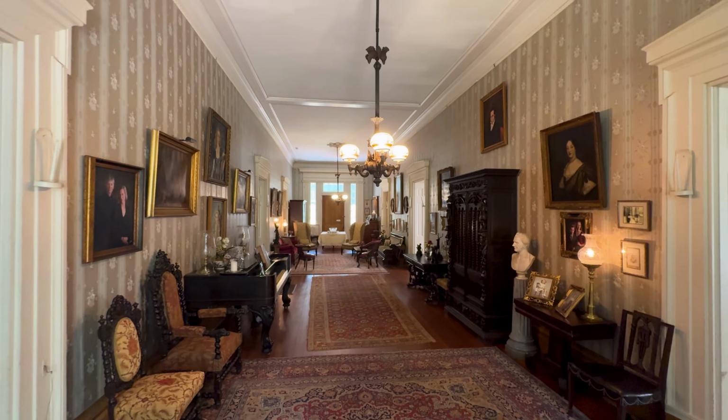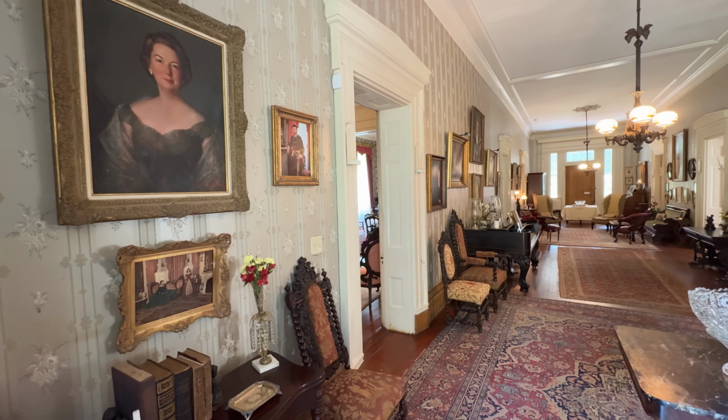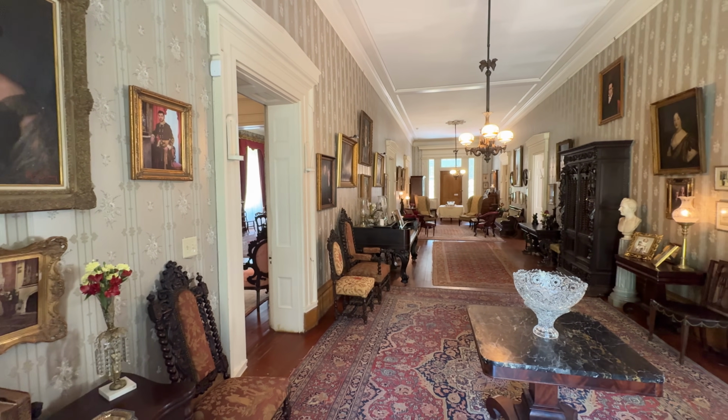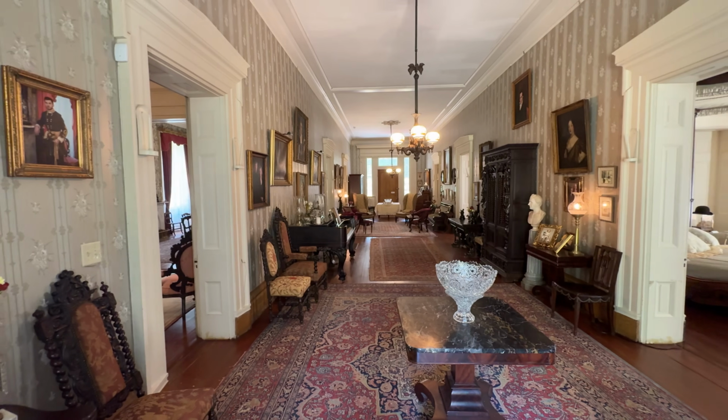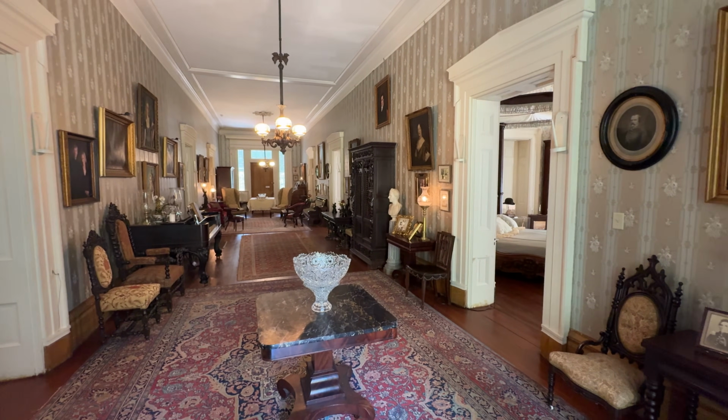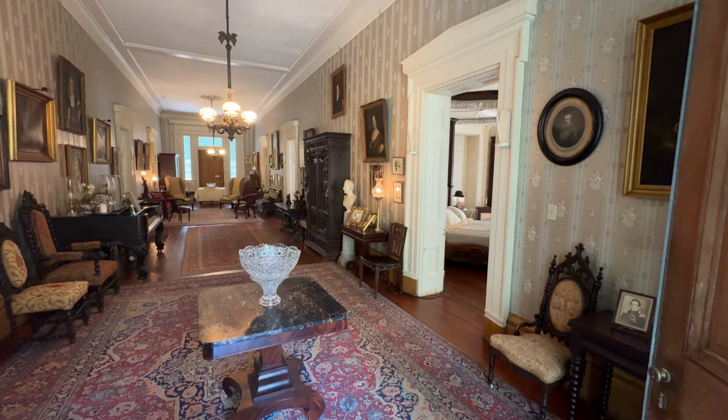I'm Marcia Colson. This is my family home, built for my great-great-grandparents in 1853. I grew up here in the 1960s when this was a working cotton plantation. 7 generations of my family have owned and lived in and celebrated Christmases and birthdays and Thanksgiving and weddings and even funerals for 170 years.